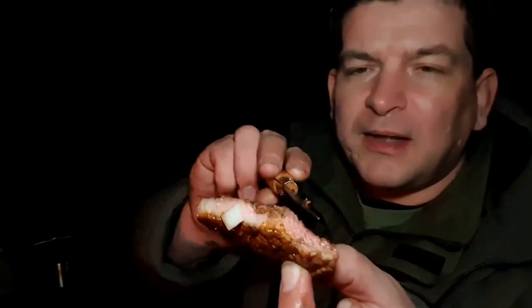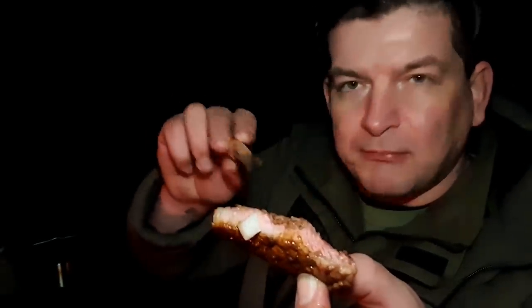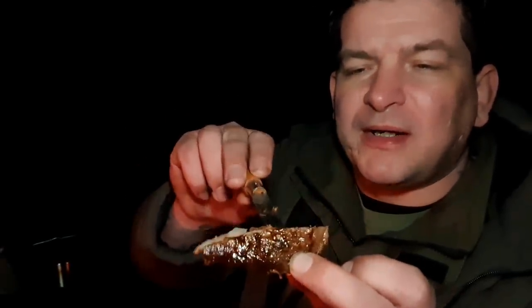Obviously it's right from the edge. Now you can see here that it's starting to go on medium, and here it's still rare, which is more into the middle, which is what I wanted. It's going to be a perfect bit of meat. That is awesome. The seasonings have just all blended in together, the steak spice and the piri piri.